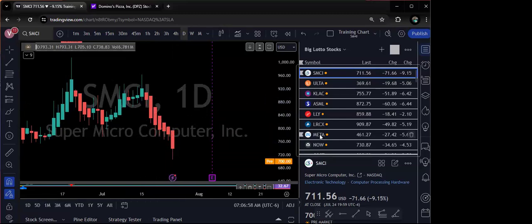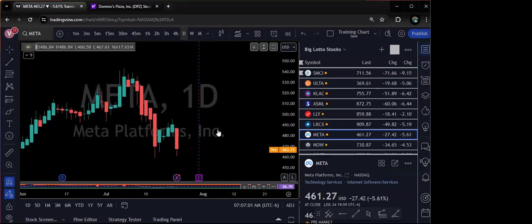Okay, Meta, any of those. So Meta, we had this pullback. Yes, we had an inside bar, but as long as it's not doing a change of character, it's just a pullback. So here we had this move down, then we had almost 3 days of a pullback, and then bearish continuation. So Meta, we're still looking at it. It has not broken this level. We still have an inside bar here. So you see this strong move, and then you have an inside bar. As long as there is no change of character, there is no change of character.